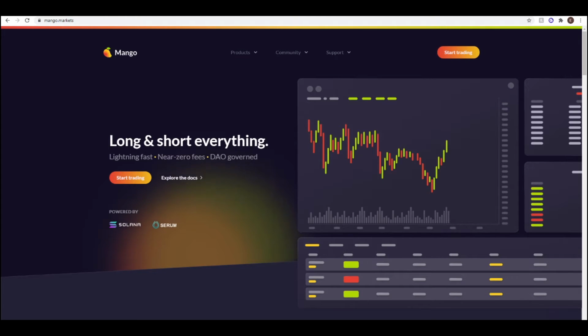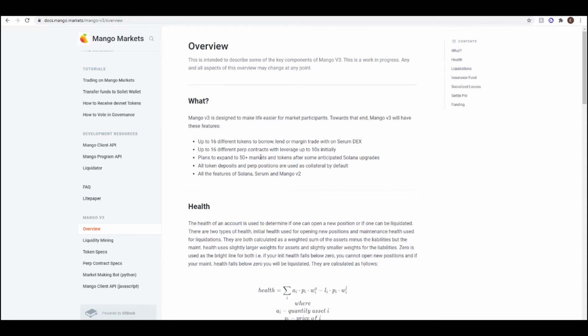If we go here to the Mango Markets doc, Mango V3 will have these features: up to 16 different tokens to borrow, lend, or margin trade with on Serum DEX, up to 16 different perp contracts with leverage up to 10x initially, plans to expand to 50 markets and tokens after some anticipated Solana upgrades, and all token deposits and perp positions are used as collateral by default. So everything is cross-margined, which is quite nice.